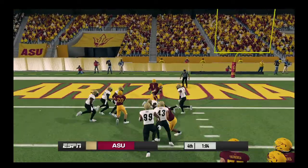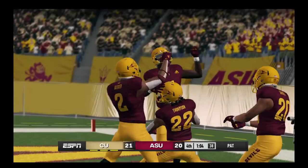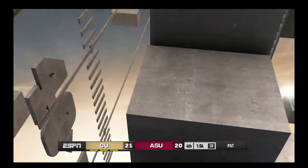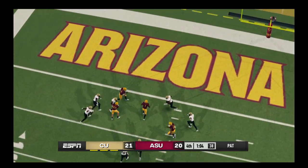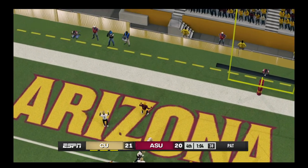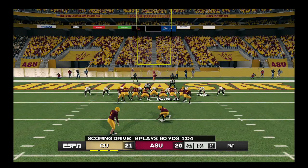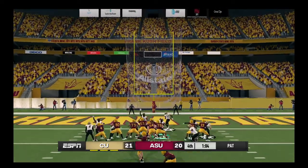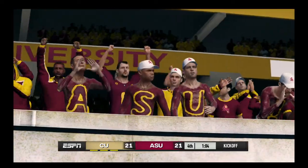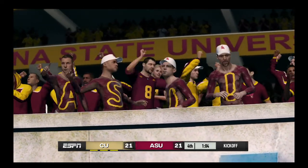The 10. Touchdown, Sun Devils. Late in the fourth quarter, and the big question is, in a game this close, who's going to crack first? Here comes the kicker to try to tie this game up. He splits the uprights with the extra point. A 9-play, 64-yard drive, and they put up 7 points.